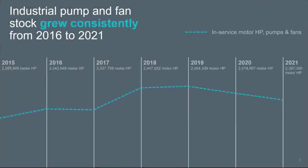All right, so first of all, the stock of industrial pumps and fans looks pretty much like you would expect. So the blue line on this chart here shows a slow growth in total industrial pump and fan motor horsepower stock over the past 6 years. And this is pretty in line with the growth of the region's industrial output in that same period.